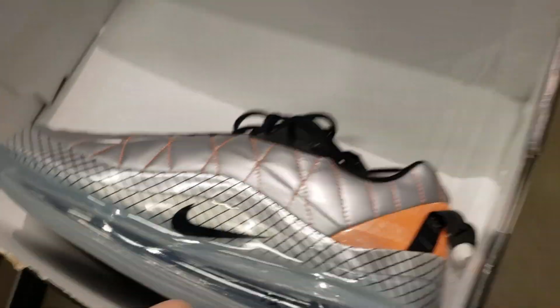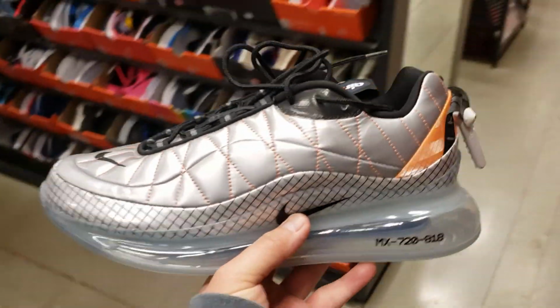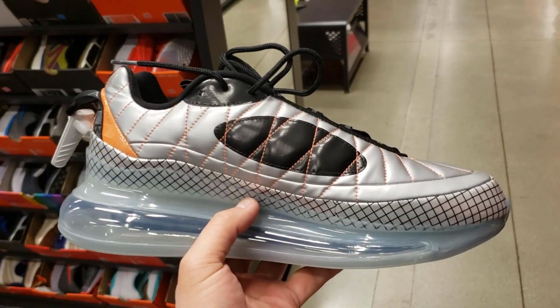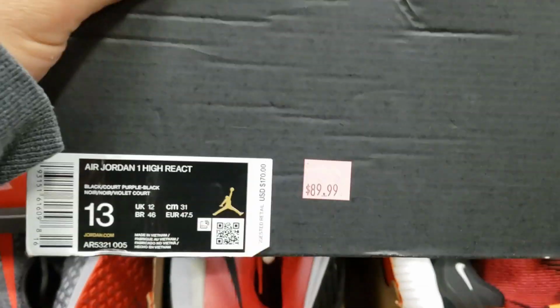Look at this. Got another 720 818, you guys. Some of you guys were huge fans of these. I don't know about this one. I think the black one looks significantly better. You guys let me know. Black one looks significantly better than this one.